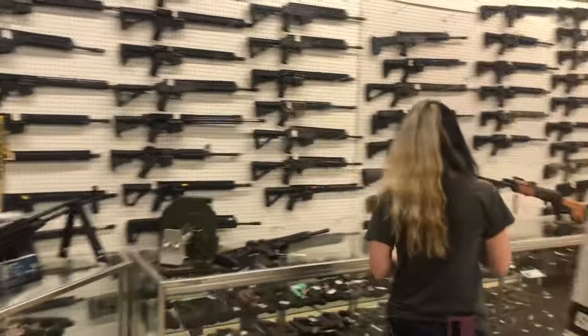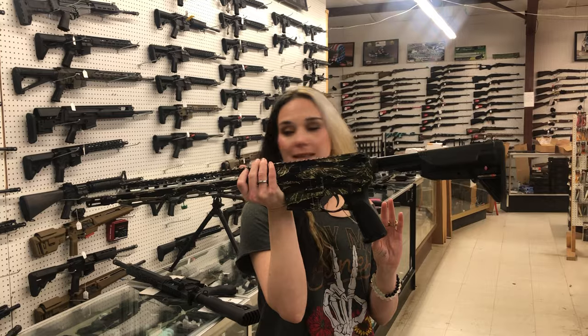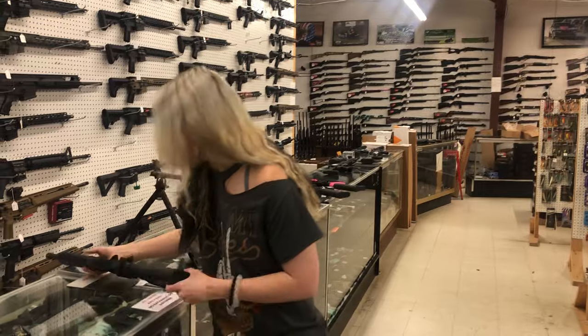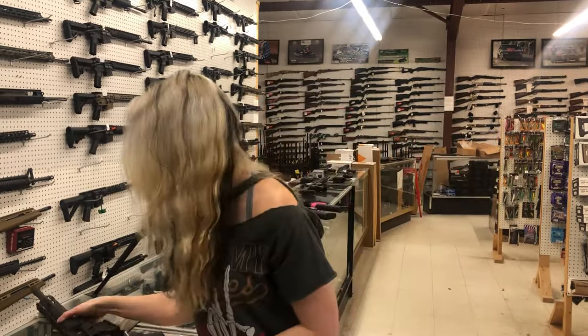ARs. As you can see, the walls are completely full with different ARs, all the varieties of brands. Bravo Company Tiger Straps are back in stock in the 14 1/2 inch pin and welded. Yes, she is going to be 1705. ET Arms, we got another shipment in yesterday. Omega 15, they come with the 60 round magazine. They're gonna be 370.